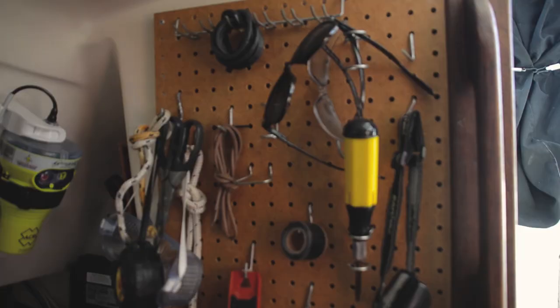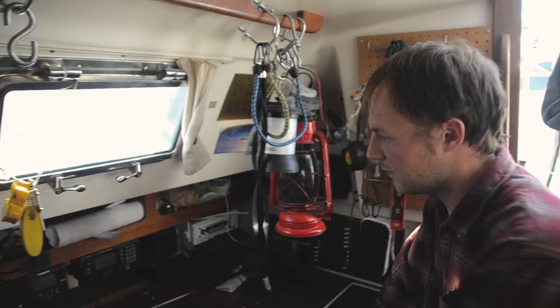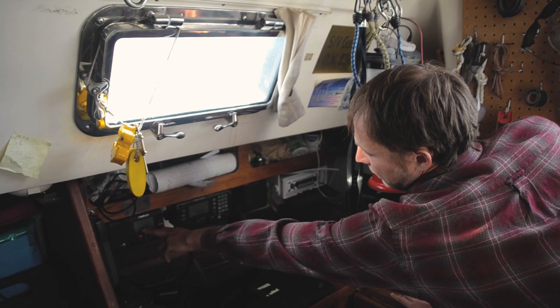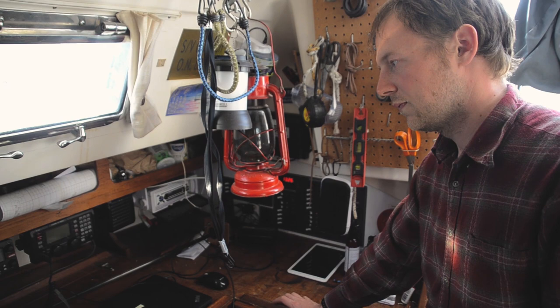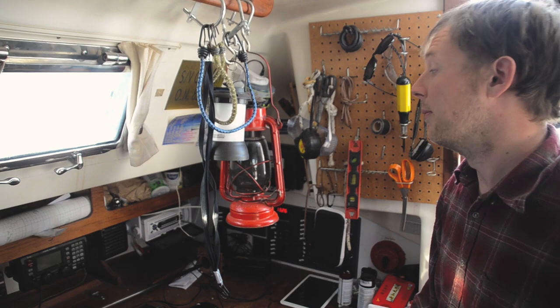This is my EPIRB, which is an emergency device. If I get in trouble, it sends out an automatic distress signal on satellite. I have my VHF radio here, and I've got a single sideband marine radio. The VHF is good for up to about 30 miles, and the single sideband, depending on the atmospheric conditions and which frequency, you can go up to like 3,000, 4,000 miles. I really like playing with it and listening to ham radio channels.